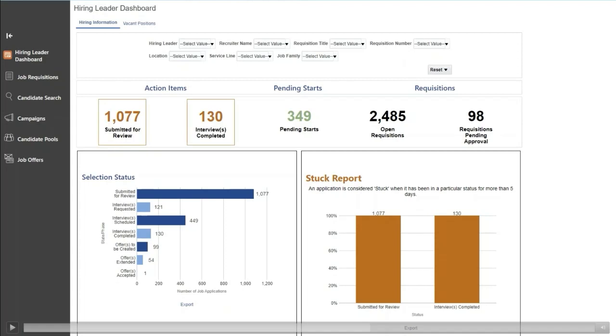It looks kind of similar to our recruiter dashboard, but you'll notice it's a little bit pared down, a little bit less information. That's because our hiring leaders in this situation don't have as much involvement in terms of a phase and state. They're only looking at specific phases and states. They're not looking at everything in the entire CSP. So just bringing that information that pertains directly to them is what this is designed to do.